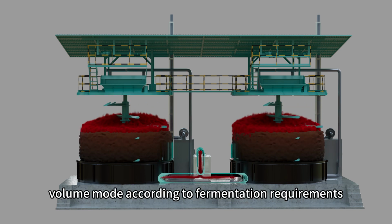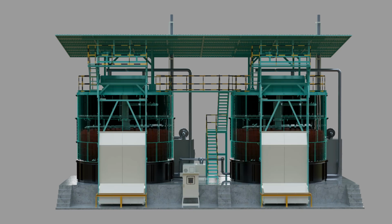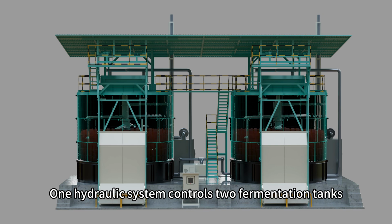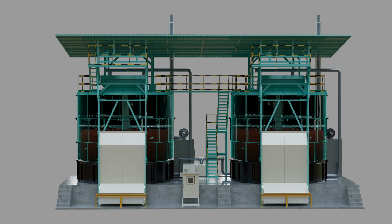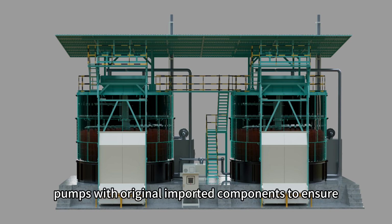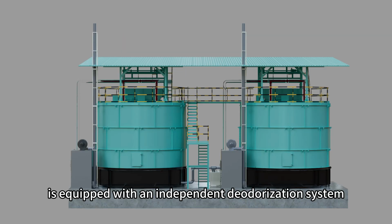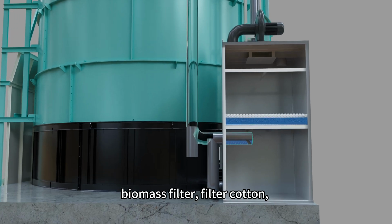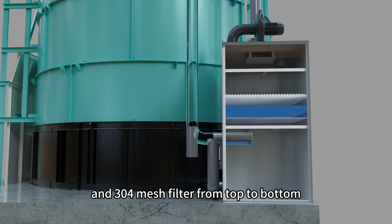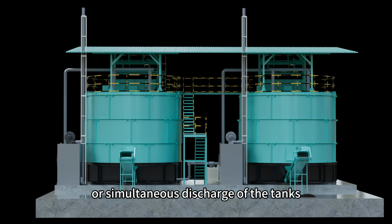The system can set the air volume mode according to fermentation requirements, continuously supplying stable airflow to ensure fermentation quality. One hydraulic system controls 2 fermentation tanks, enabling single operation when material is insufficient and dual operation when material is plentiful. The hydraulic system uses Siemens motors and oil pumps with original imported components to ensure ample power and stable performance. Each tank is equipped with an independent deodorization system, which consists of a hollow ball filter, biomass filter, filter cotton, and 304 mesh filter from top to bottom, achieving superior deodorization effects. The system allows for either individual or simultaneous discharge of the tanks, enhancing discharge efficiency based on site conditions.